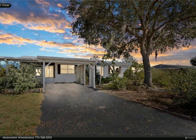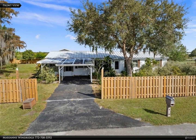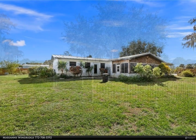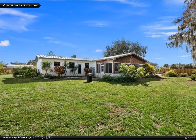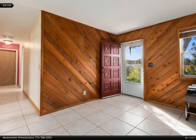Updates include a tankless water heater, a smart home system, and a new privacy fence. The property also boasts a 24 by 30 storage building, stunning cypress and oak trees, butterfly gardens, and a variety of fruit trees including mango, avocado, papaya, and banana.